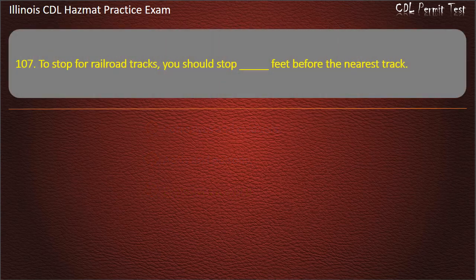Question 107. To stop for railroad tracks, you should stop blank feet before the nearest track. 5 to 20. 15 to 50. 10 to 35. Answer. 15 to 50.